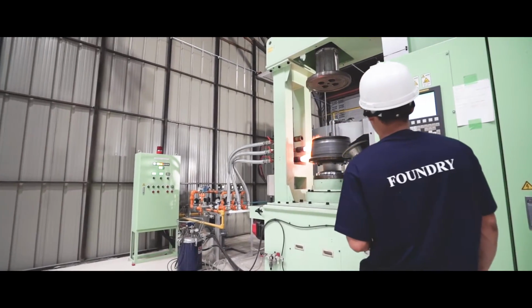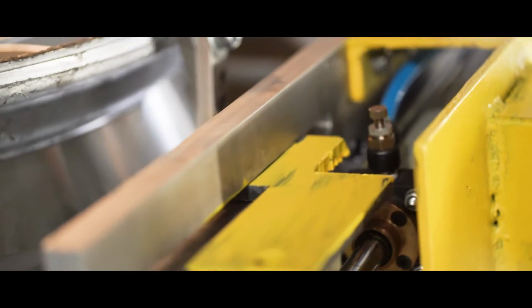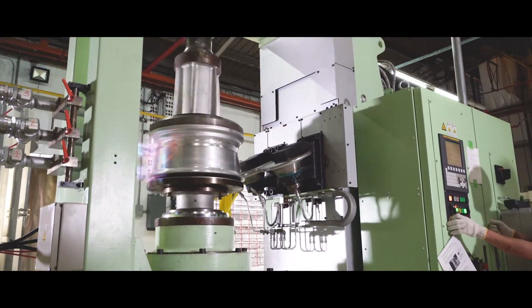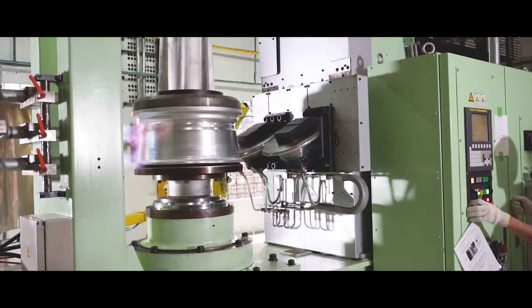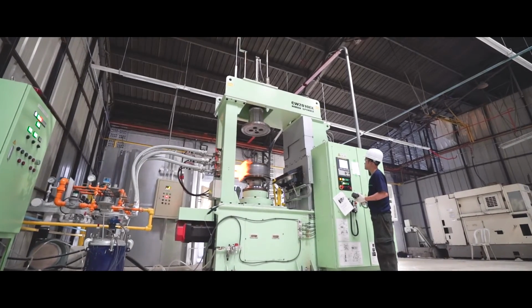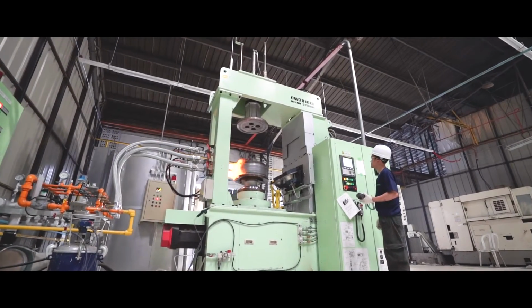The Rota 360-degree Flow Forged wheel is a new product by Philippine Aluminum Wheels Incorporated, or PAWI, made through a new process called flow forging to create an alloy wheel, setting a new standard for quality and strength in wheels proudly made in the Philippines.